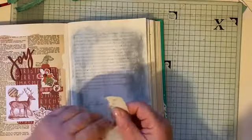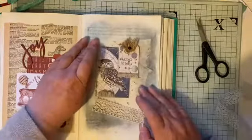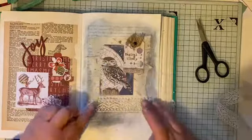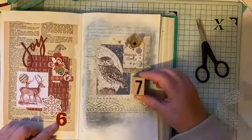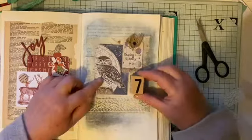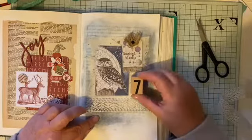I might add a little bit of lace there. A little bit of texture. Pretty good. Yeah. And I will be stamping my 7, I think. Yeah, I think maybe there. Now will we be brave and stamp it on there? Yeah.